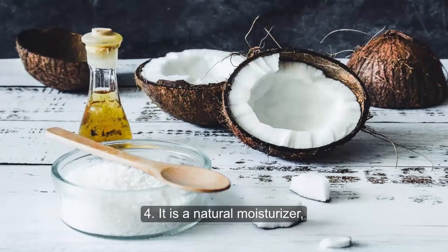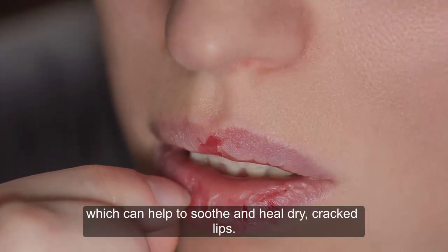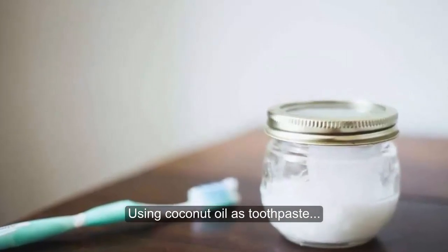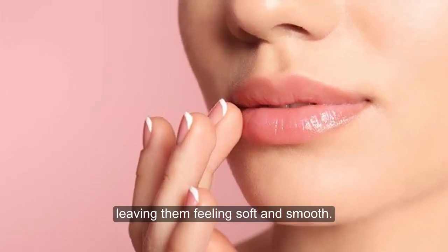during brushing. 4. It's a natural moisturizer, which can help to soothe and heal dry, cracked lips. Using coconut oil as toothpaste can help to moisturize and soothe dry, cracked lips, leaving them feeling soft and smooth.